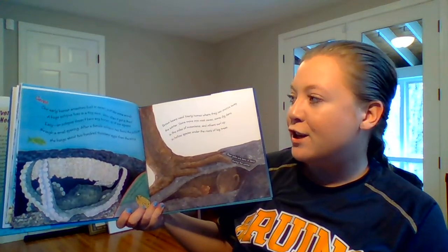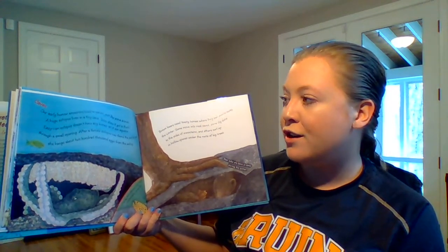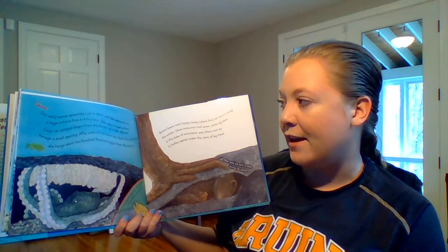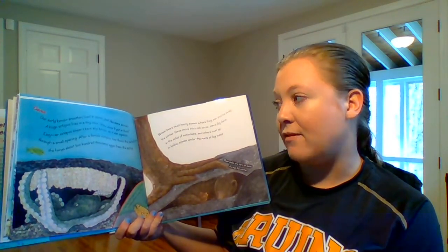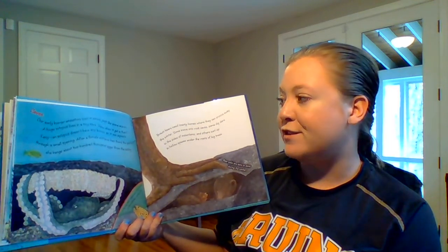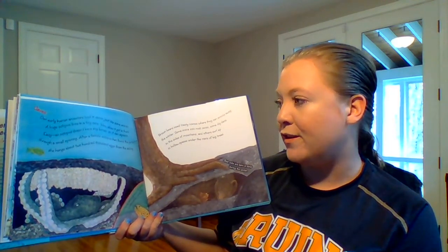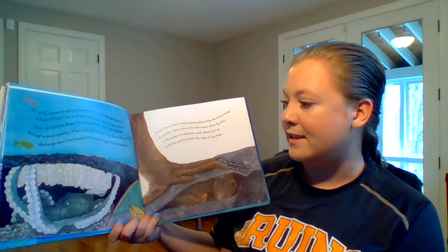Caves. Our early human ancestors lived in caves, just like some animals. A huge octopus lives in a tiny cave. How does it get there? Easy. An octopus doesn't have any bones, so it can squeeze through a small opening. After a female octopus has found the perfect cave, she hangs about 200,000 eggs from the ceiling.